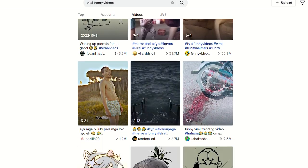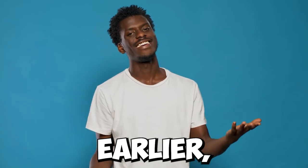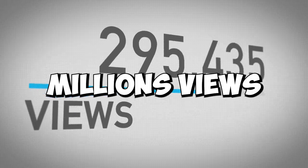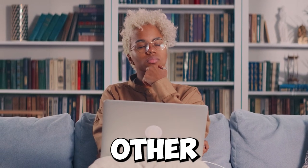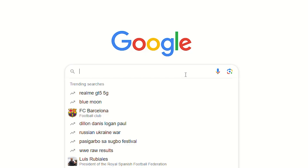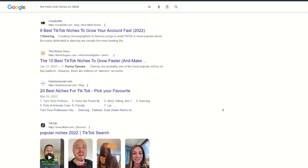Given the number of videos available on TikTok, this presents a remarkable opportunity to capitalize on. As mentioned earlier, focus on utilizing videos that have high demand and draw millions of views. Opting for videos that go unnoticed or aren't of interest to anyone isn't a great strategy. But if you're unsure about other video possibilities, a simple solution is to turn to Google. Search for the most trending niches on TikTok, and you'll be presented with several ideas and keywords to explore.